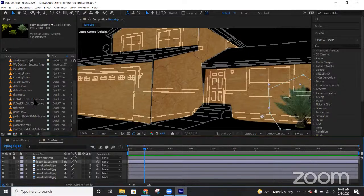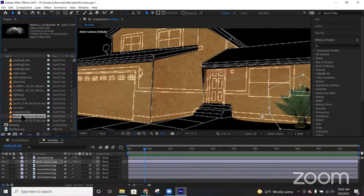Let's find my cloud one. And I believe it's this one. Yeah, there's our little cloud. We're going to drag that one onto our project.